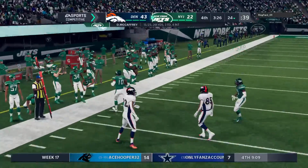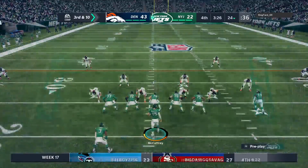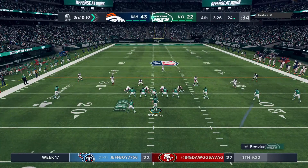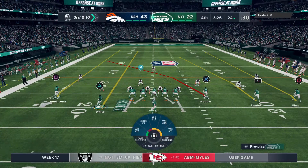And he slings one that's incomplete. That incompletion is not a surprise with the way that this one has gone, and the frustration and body language is evident everywhere. This team, they've really been put through the ringer in this one.